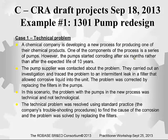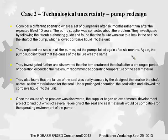Case 2 is the pump wears out, they replace it, and 6 months later the pump quits again on them. It's supposed to last 10 years. So they have the pump manufacturer out, troubleshooting, and found the failure was due to a leak in the seal on the shaft of the pump, which allowed corrosive fluid in. Replaced the seals, failed again. Investigated further and found the temperature of the shaft after a prolonged period of operation exceeded maximum operating temperature. They found the failure of the seal was partly due to the design of the seal on the shaft, as well as the material.